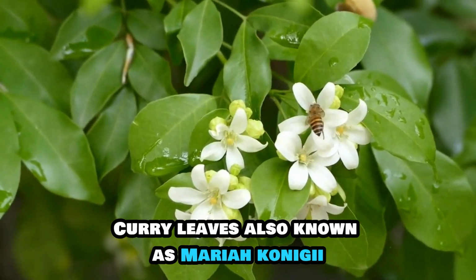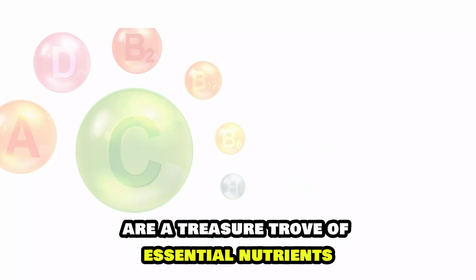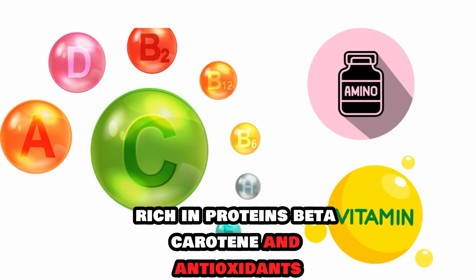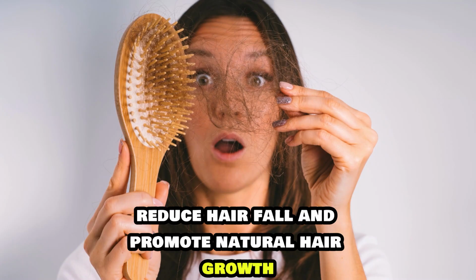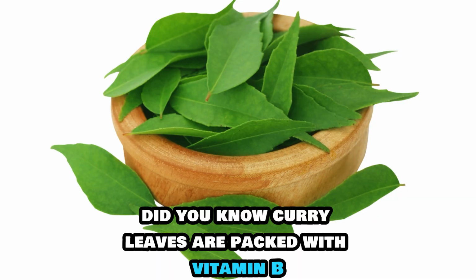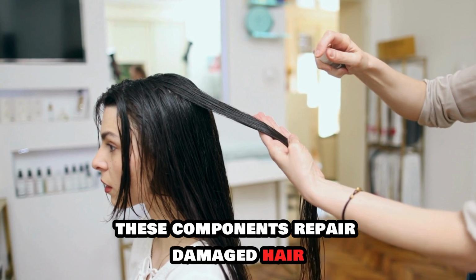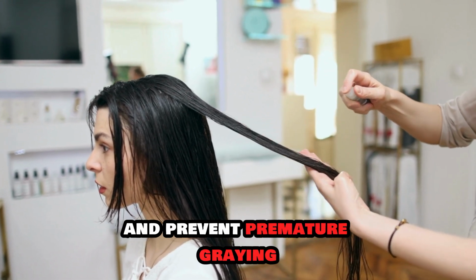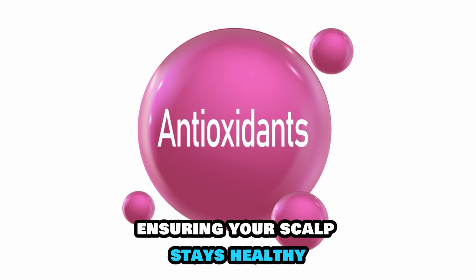Curry leaves, also known as Murraya koenigii, are a treasure trove of essential nutrients, rich in proteins, beta-carotene, and antioxidants. They strengthen your hair follicles, reduce hair fall, and promote natural hair growth. Did you know curry leaves are packed with vitamin B, iron, and amino acids? These components repair damaged hair and prevent premature graying. The antioxidants also fight against free radicals, ensuring your scalp stays healthy.